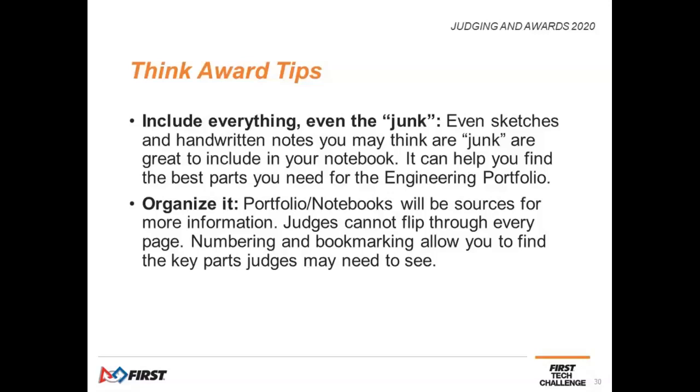The portfolio is what judges are going to see. First and foremost, it's your resume. You want it to be organized. You don't want judges to be confused whenever they're looking at it. Everything should be organized in a logical manner.